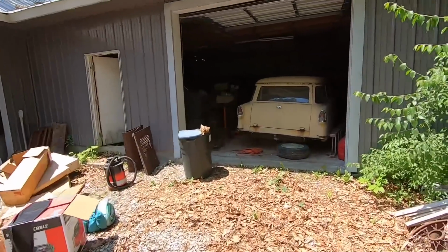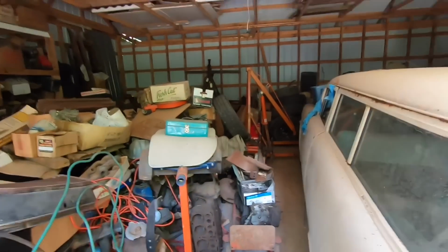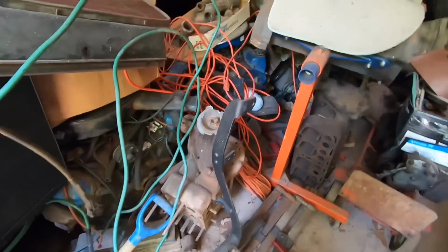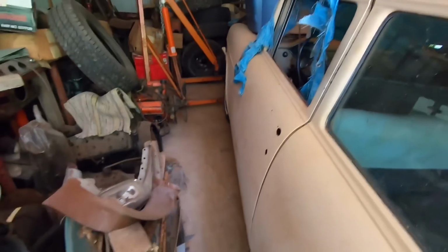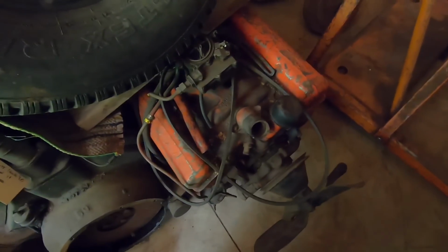So I'm back, second day, looking around here. Bright and sunshiny today. Still no light in the building, but we can get some good natural light in here and see what's going on. There's a 32 grill shell. Got what looks like a 55 Chevy here, I believe, and this is a two-door wagon. And there's a small block Chevy. Looks like that's probably a 283.